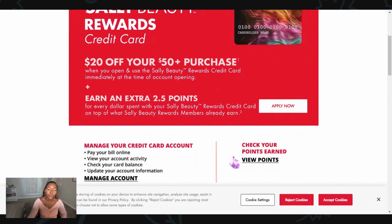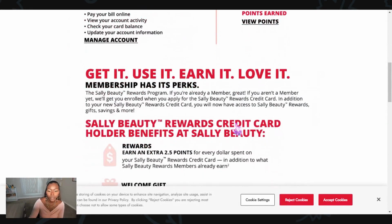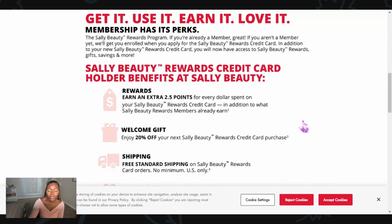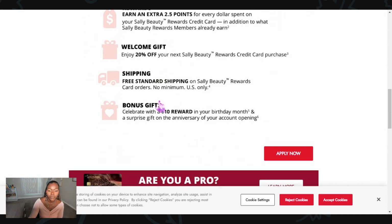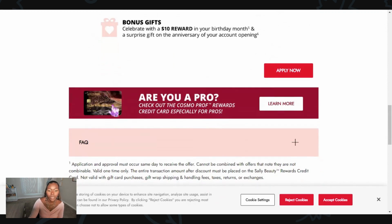And you guys are going to earn even more points since you're going to actually have this credit card. Like I said too, they're going to pull your Equifax credit report, and it's very similar to some of the other credit cards out there. The only difference is they're going to give you 20% off as a welcome bonus. You are going to earn points, but the points are going to be for the Sally Beauty store. And then too, you guys are going to get a bonus gift for your birthday month, a $10 bonus gift. Now this is the one I want to talk to you guys about, this pro. So I want us to go over that.